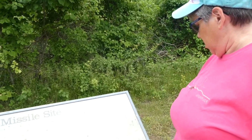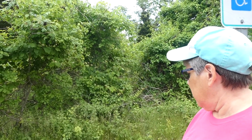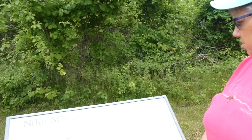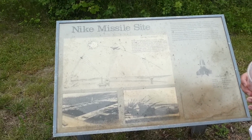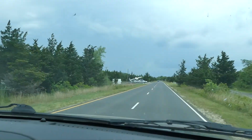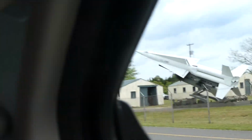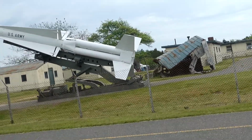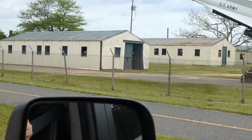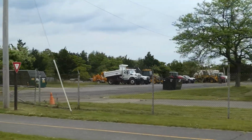Hercules Missile. It was here during the 1950s, during the Cold War era. It was here to defend the New York and Philadelphia corridor against long-range bombers. So this was the actual site for it. They were guided missiles. The radar was supposed to actually send the missiles to where they go. There's the one missile, and then off this side you can see the missile and more of the buildings for the missiles. U.S. Army.